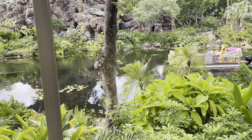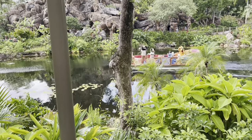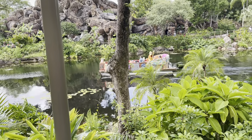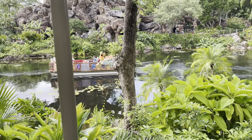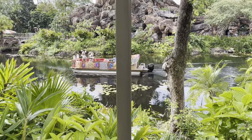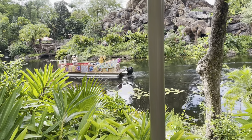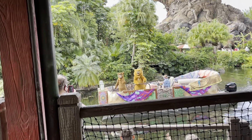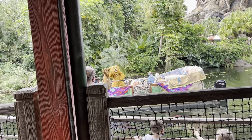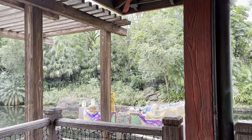Discovery River. It's Mickey and his pals. Explorers and adventurers, in honor of our Earth Day celebration, look who's making a special surprise visit. Say hello to our brother bear.